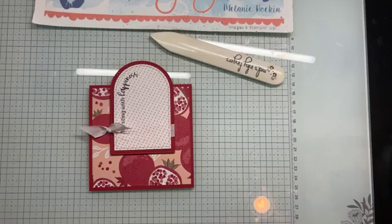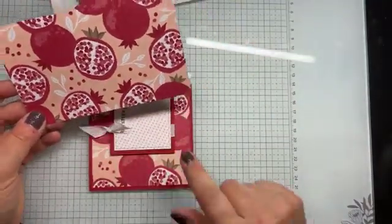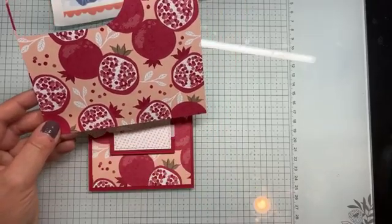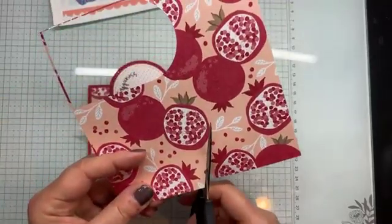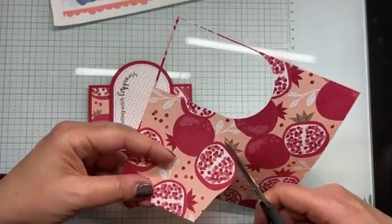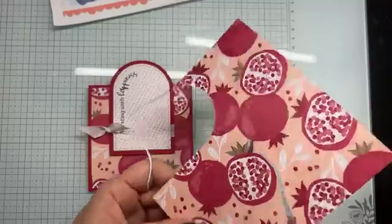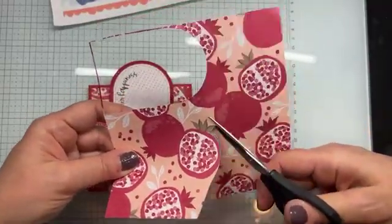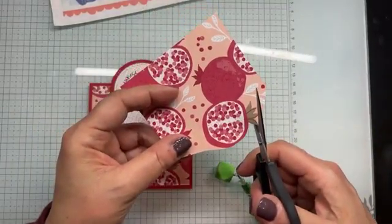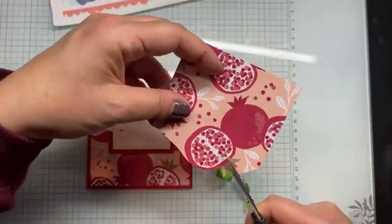And what I'm going to do is I'm going to take the piece of designer series paper that I cut the arch from, and I'm going to cut out these little pomegranates here to create some focal points on my card. So I'm going to cut out this one. And none of these little fruits are hard. They all cut out pretty quickly. So I want to be very careful not to cut into that one because I'm going to come back and cut that one out. So I'm just going to do this. And we'll cut these. This cute little crown here is super cute. We definitely want that.